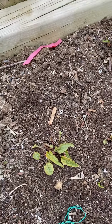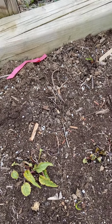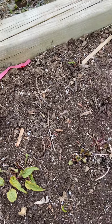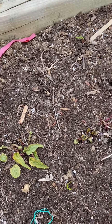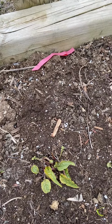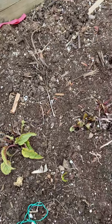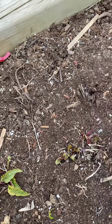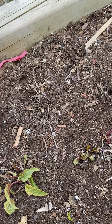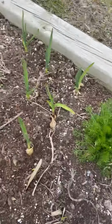Echinacea from seed, it survived. I planted it from seed last year. It had leaves on it, but it didn't have any flowers. This year it's going to have flowers, so I'm excited for that. The echinacea, when you smell it, it smells so nice, and it's such a beautiful flower.